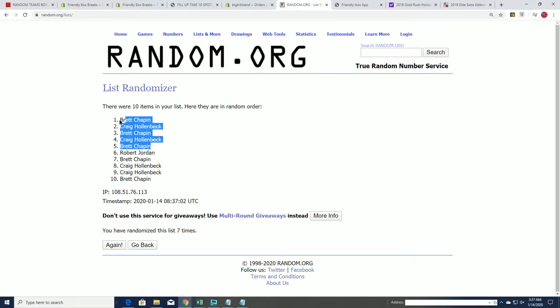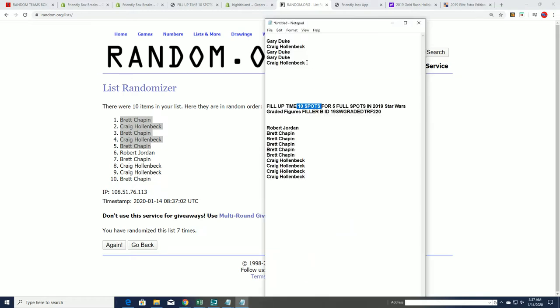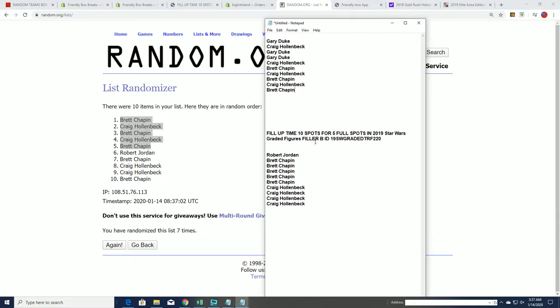There's our filler winners. Congratulations getting into the box break and winning your spot in Star Wars graded action figure box break. So now we have our filler B winners. And put all these winners together. And now we have all of our owners for the box break. So there it is. There's our owners for the box break.